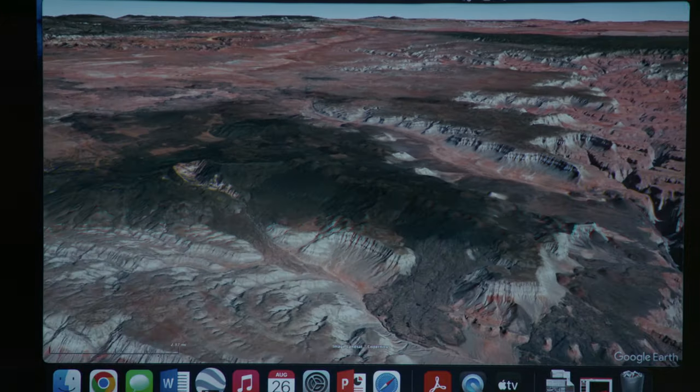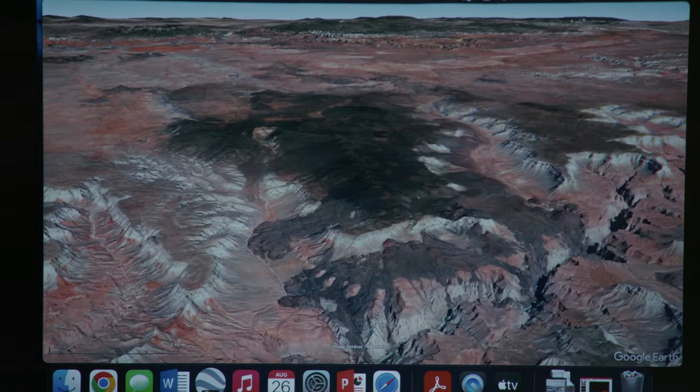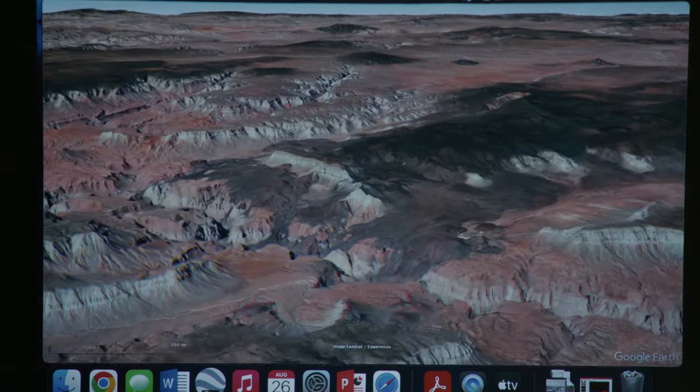So Mount Trumbull is a series of cinder cones or one big? Just one, yeah. Oh, okay. One big sort of cow pad of lava. Yeah.